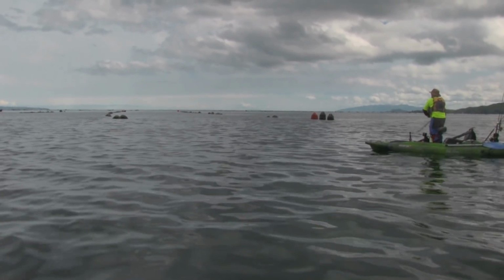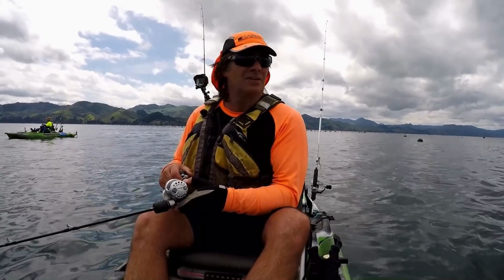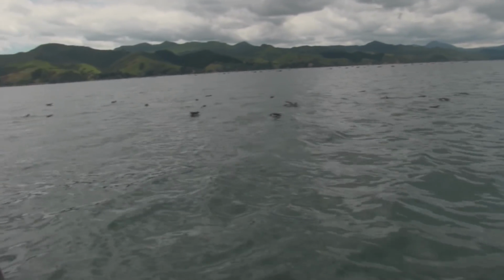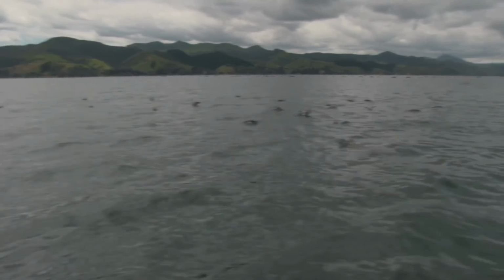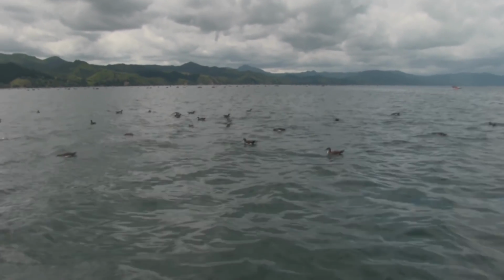We got a bit pumped up. So yeah, good fun in this area. Lots and lots of bird activity. So it's pretty awesome. They're all looking for something, waiting, just like us. Looking and waiting for something to happen.